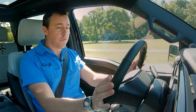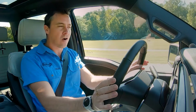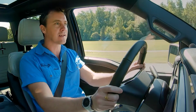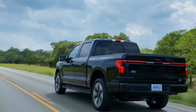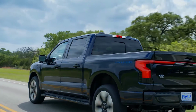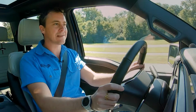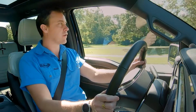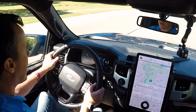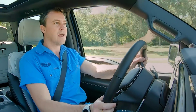This is a Ford F-150, but it's called the Lightning, which means this car is not powered by fossilized plankton. For the first time, it's an F-truck powered by electricity. Nestled in between the rungs of its ladder frame chassis is a 98 kilowatt hour battery, unless you go for this version, the range extended version, which gets a 131 kilowatt hour battery. Now that's enormous by EV standards.